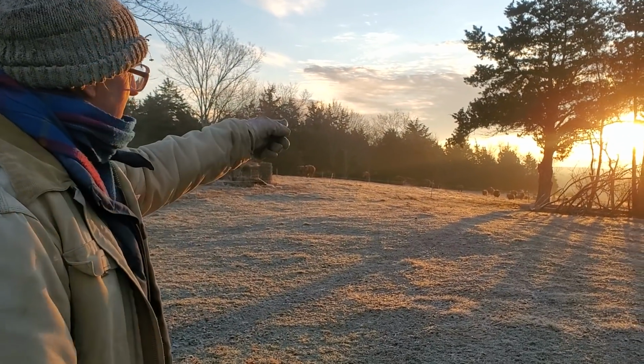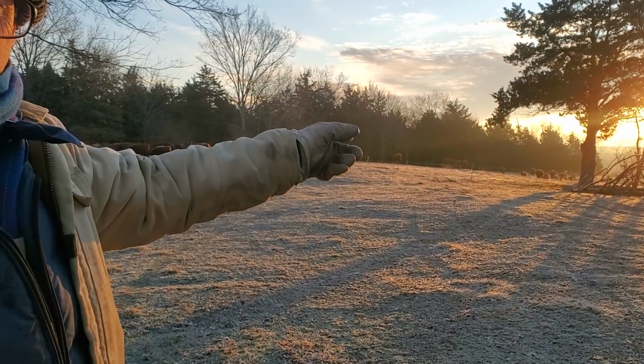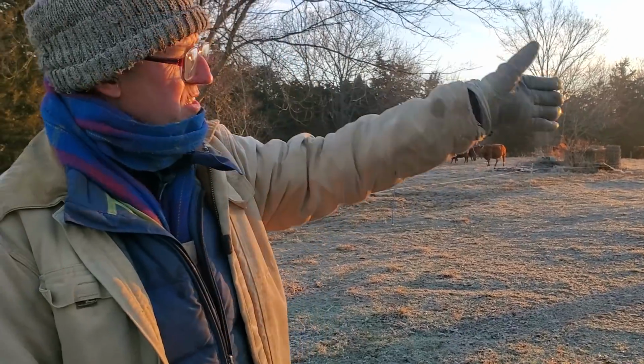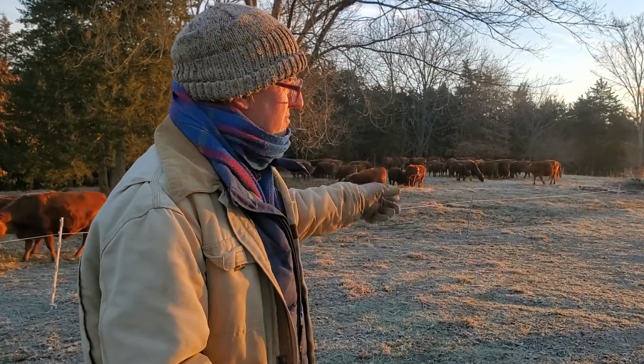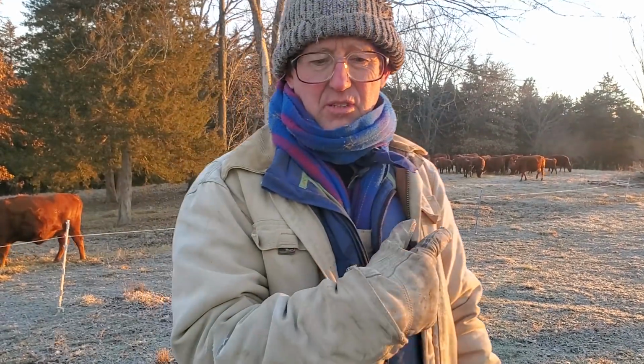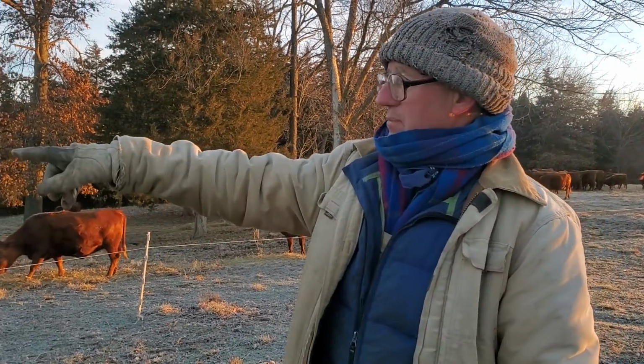So what we have is a lane. That lane went through there about 3/4 of a mile to the last paddock they were on, and we're just walking them through this farm. This is a piece that fastens onto it, Steve and Cindy's. And we built a lane up here.